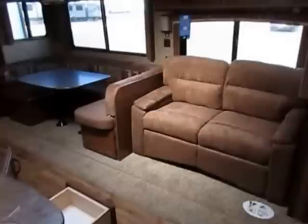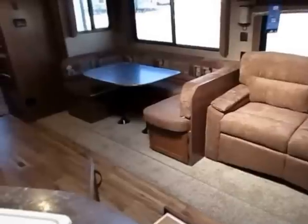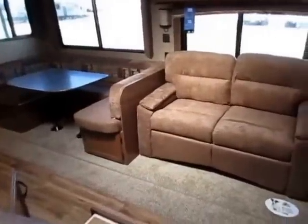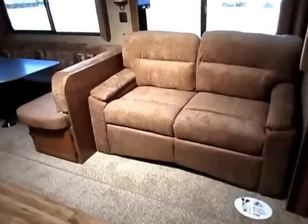This is called the coffee interior, if memory serves me correctly. And that's one of those things I was saying. Now, our pictures might look very different in terms of fabrics from this video. Remember that this video is kind of generic stock footage.